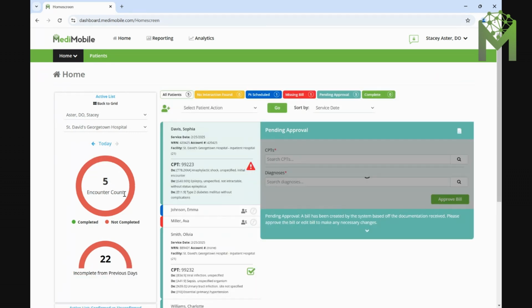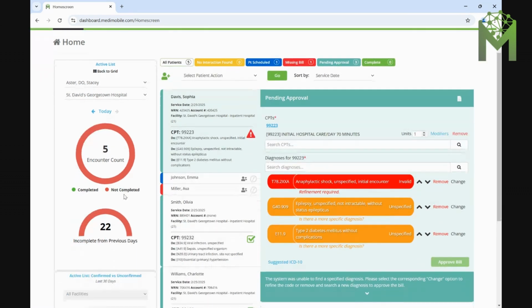It does show us right here that she has 5 encounters for today that she needs to address. And with that being said, right here, the first encounter is going to be Sophia Davis. What came over from the hospital's EMR system is going to be date of service, MRN number, account number, and facility. Now, the system does take about 90 days to learn the way the provider is documenting. In that 90 days, a lot of this does get resolved.